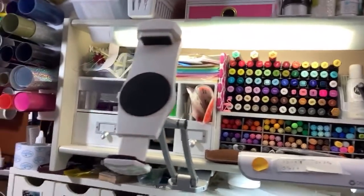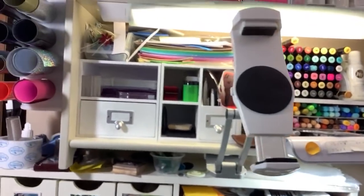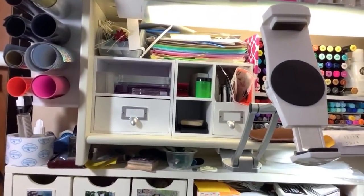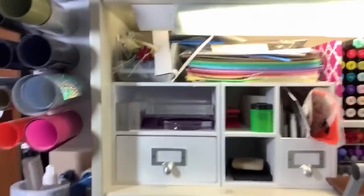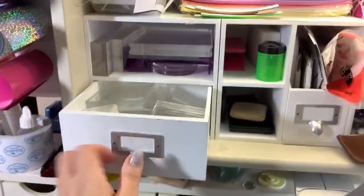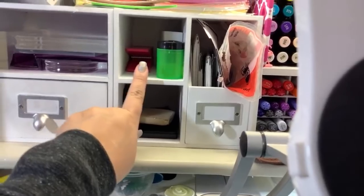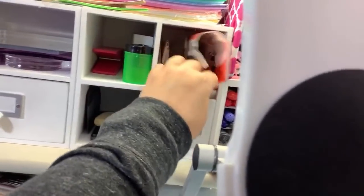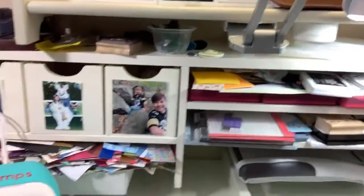This is where my iPad mounts for when I'm filming. And then over here is blocks. My acrylic blocks are in here. My sticky stuff is in here. So this is all acrylic blocks. This is acrylic blocks in here. This is my little scrubby, my little sticky eraser, my little sharpener. And then in here is adhesive. So any kind of pop dots or vellum tape is in there.